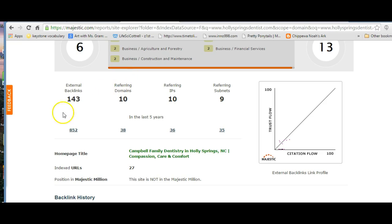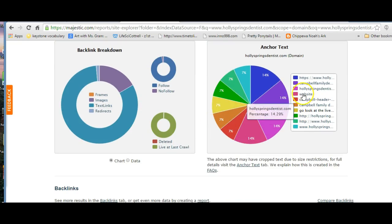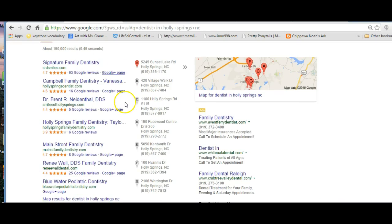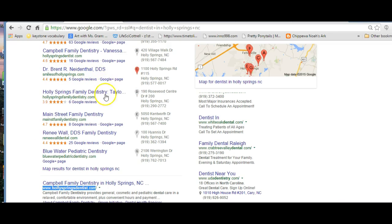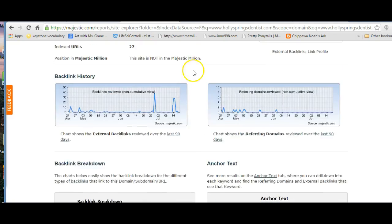They only have 10 domains talking about them, and they have 143 external backlinks. Oh, and look at this. If we go down to the anchor text, we see that there's a lot more being talked about and pointed to this website. Okay, so what I do, and Anna, who lives in Raleigh, North Carolina, what we do is we take anyone that's on this list that wants to work with us, and we optimize your site so that you are beating this top guy, okay?